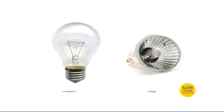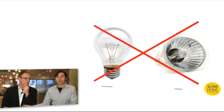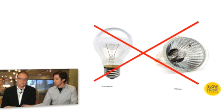So we know that incandescents and halogens, from an environmental performance point of view, are not going to be continuing in the long term. They're never going to be Energy Star rated. They've come out and said that it's not possible. They emit too much heat. They don't last long enough. There's a whole bunch of issues with them. So we have to go on to the other types of bulbs.